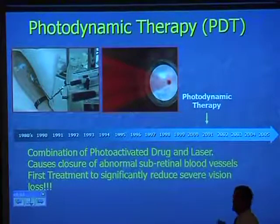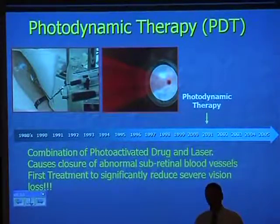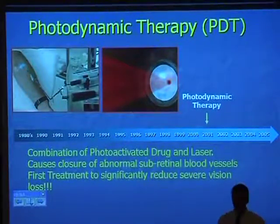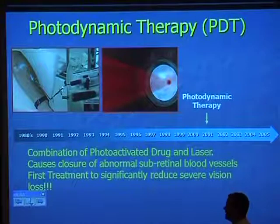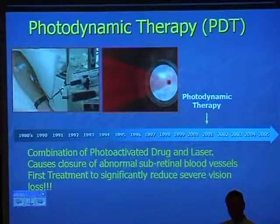It is a much more selective laser treatment, and for the first time, this is the first treatment that significantly reduced the severe vision loss from macular degeneration. Now, notice how I say significantly reduced severe vision loss. It actually didn't make people's vision better. And you have to repeat it about every 3 months because it doesn't completely kill the blood vessels. They start to grow again. It's just kind of like a cancer treatment.